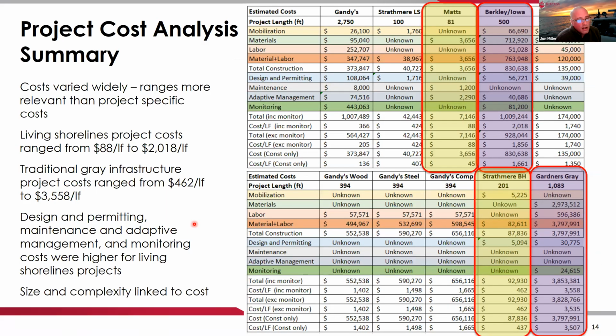Okay, so this is a lot. This is just kind of the total, big picture comparison. Really, the last bullet's the only thing that's changed here. So size and complexity are linked to cost is really the takeaway here. The yellow boxes identify the least expensive project in each of the categories, living shorelines being at the top and traditional gray infrastructure being at the bottom. Again, the cheapest or the smallest, least complex sites tended to be the cheapest, which is no surprise. And the larger, more complex, higher energy sites were the most expensive. And those are the purple boxes, just for comparison's sake.